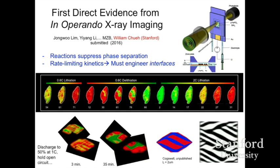If we go to a higher rate, notice it looks pretty homogeneous. Also, if you take one of these homogeneous particles and you turn off the applied current, you set the current to 0, you hold it at open circuit, then it relaxes into these kind of structures. And I'll just remind you, the movie you just saw had some stripes looking like this. This is actually a simulation of a finite-sized particle with this crystal shape. And they look pretty similar. And again, keep in mind the theory is 2012 and the experiments are 2016.